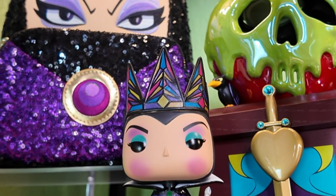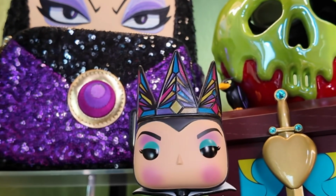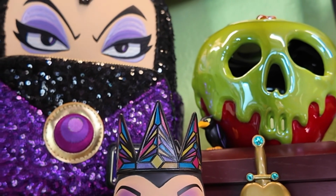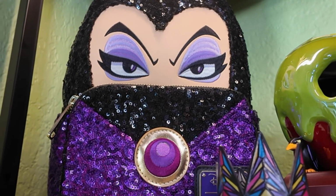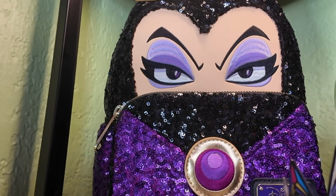And then now my last and final shelf before I do some honorable mentions. This one is the villain shelf. And you see here the Evil Queen. Look how gorgeous. This one was a sequin. I got her in 2024. I did have her out for Halloween.